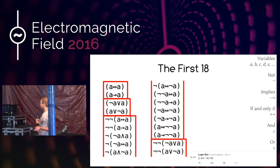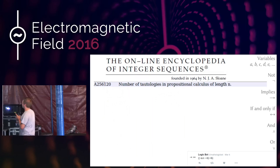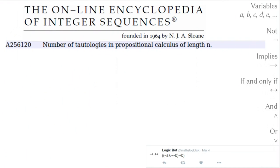So I added it to the Online Encyclopedia of Integer Sequences, which, if you haven't heard of it, is a really great online tool. If you're ever trying to solve some problems, like during my PhD where it comes up a lot, you get some numbers coming out, you type them in there, and you can almost certainly find out what the sequence is, and loads of links to facts about it.